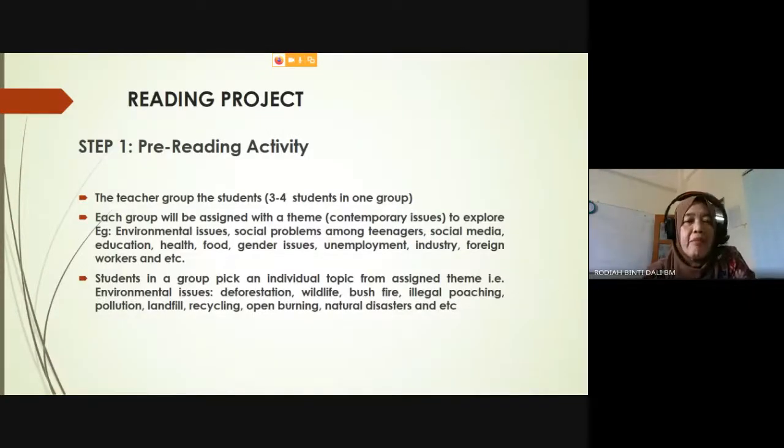Then the second phase. Here we are more focused in the sense that we give them a topic. For example, we divide the students into groups of 3 to 4 or even 5, it's up to you. We assign each group one topic. For example, you want to talk about environmental issues, so that group will talk about environmental issues. They have to read articles connected to environmental issues. They can have subtopics like deforestation, wildlife, bushfire, and so forth. So one group, one team, discusses the topic and subtopics, and each one of them will contribute on a subtopic.